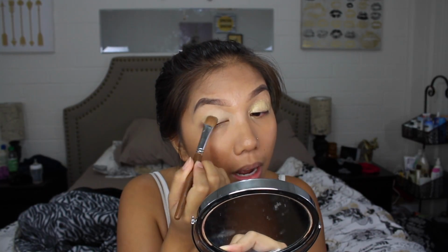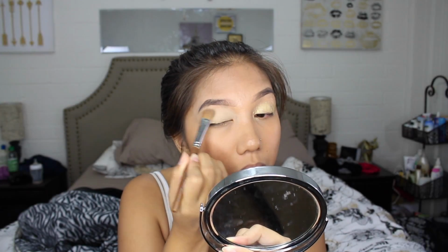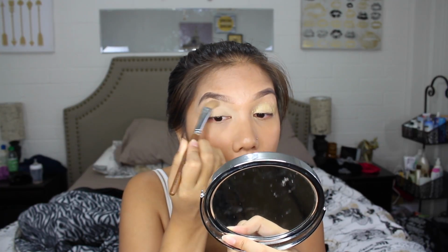If anyone's wondering, I'm using the Kat Von D Lock-It Tattoo 2-in-1 eye primer. It's my favorite. Okay, so you guys can see it does have a yellow undertone to it. Then I just go ahead and take white chocolate and just set that.